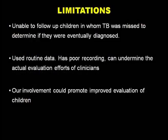I should mention a few limitations in this work. The first one being the fact that we were unable to follow up on those children who were not fully evaluated for TB. We don't know if these children later came back and got evaluated. We don't know what happened to them. I feel it's a limitation. And the fact that we used routine data, and we know that we have issues with poor recording, among others. We could have underestimated the efforts of the clinicians by the mere fact that there was poor recording. And also we feel our involvement at the facilities could somehow have influenced the clinicians maybe to even be more vigilant and maybe improve on the way they diagnose. However, we don't know to what extent.